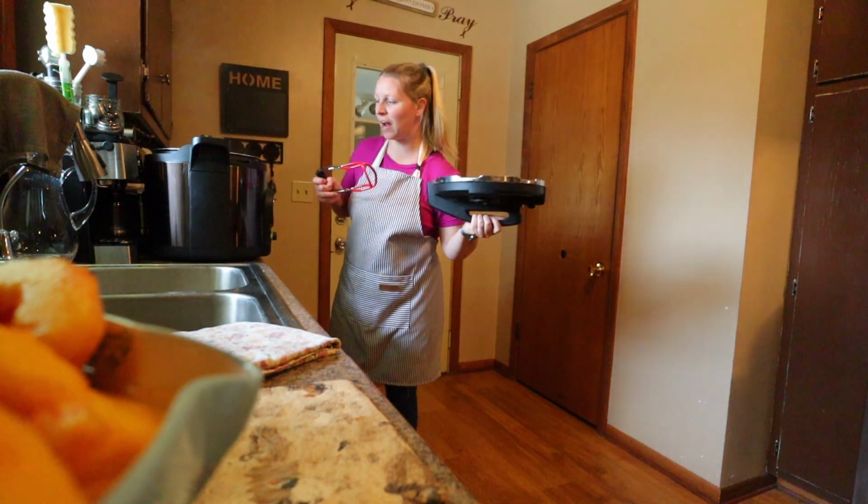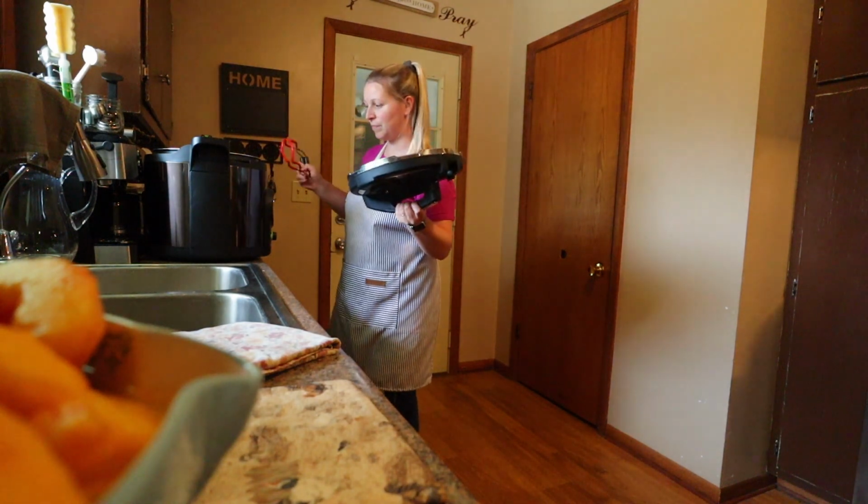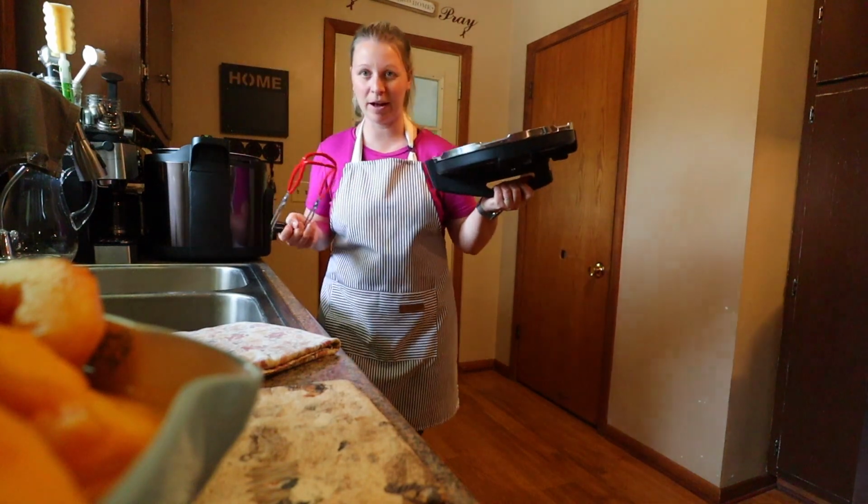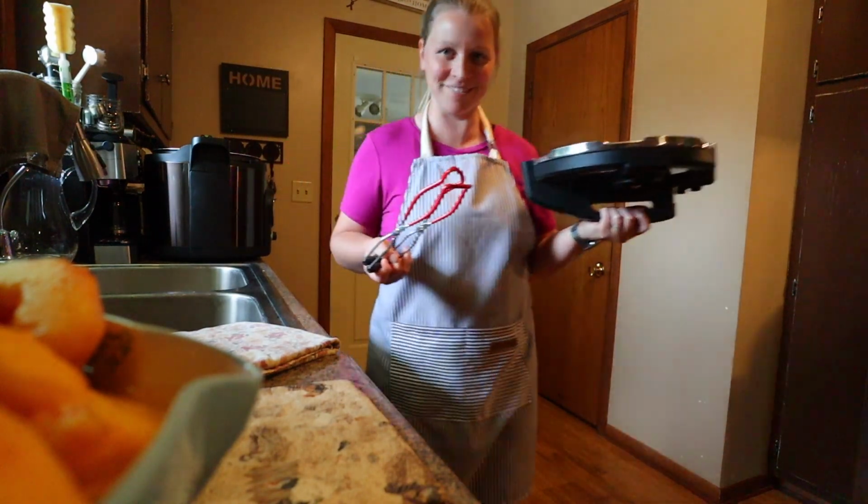So I'm going to say this in every video I use this. Presto, you need a hook here, so I can set this down like I do my Instant Pot lid. I never have anywhere to set this.